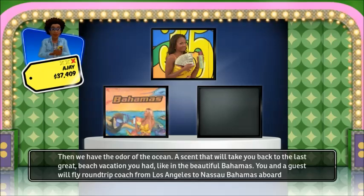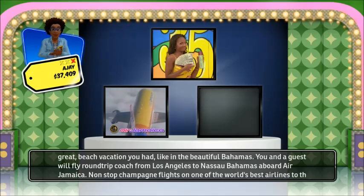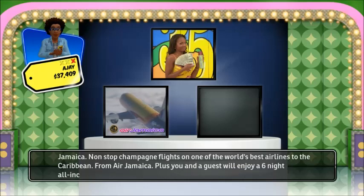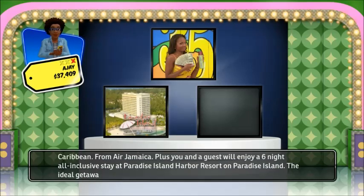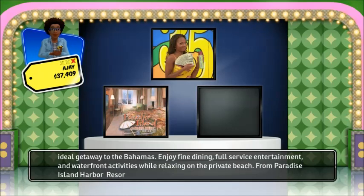You and a guest will fly, round trip coach from Los Angeles to Nassau, Bahamas, aboard Air Jamaica, nonstop champagne flights on one of the world's best airlines to the Caribbean from Air Jamaica. Plus, you and a guest will enjoy a six-night all-inclusive stay at Paradise Island Harbor Resort on Paradise Island, the ideal getaway to the Bahamas. Enjoy fine dining, full-service entertainment, and waterfront activities while relaxing on the private beach from Paradise Island Harbor Resort.